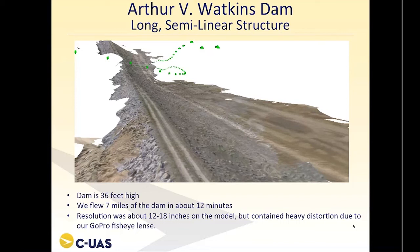This was one of our earliest models that we developed. It's somewhat unrefined a little bit, but certainly we were able to see the dam. We were able to see the top of the dam and the tire tracks. We were able to see individual boulders and rocks. And I would say the resolution of the model that we developed was on the order of about 1 foot to 1.5 feet.